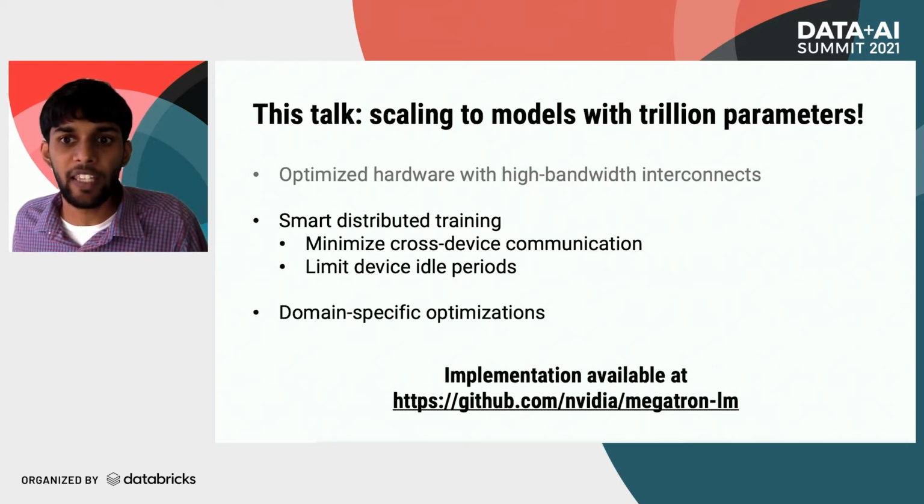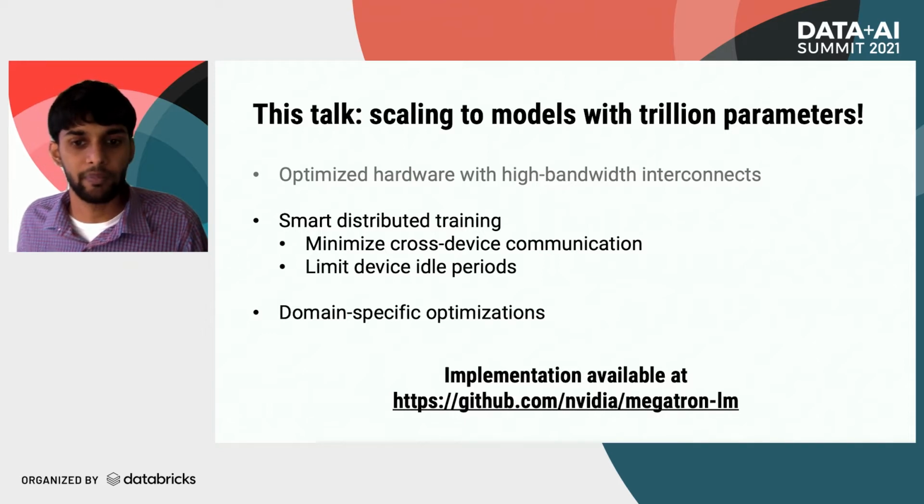It turns out that even such an optimized hardware setup is not sufficient to scale to large models. In particular, the model training graph needs to be distributed among the training resources in a clever way in order to make sure that the amount of communication being performed across devices does not overwhelm end-to-end computation time.